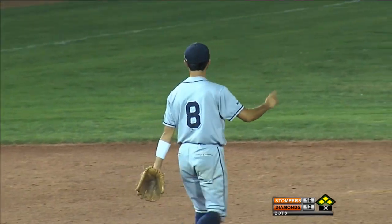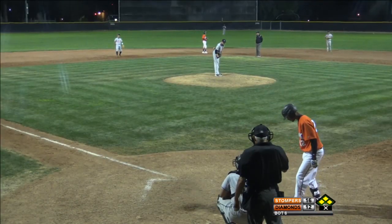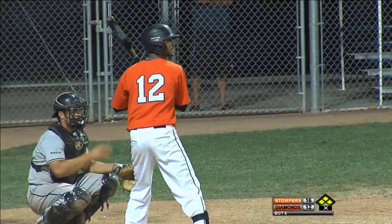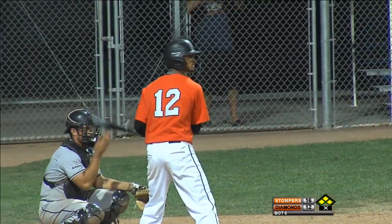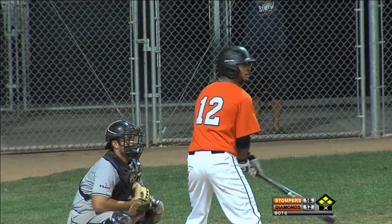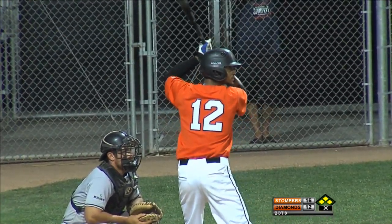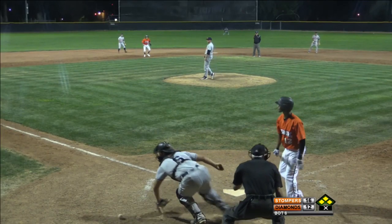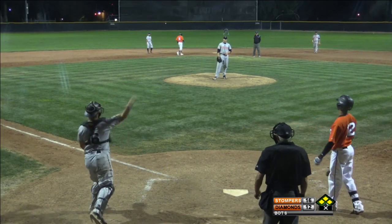Now the tying run is at the plate. It's 16-12, and here is Mr. Gwynn. Left on left matchup. Zach Wendorf facing Gwynn. Bases are loaded for the Diamonds, one out. The pitch. A ball, and it's 1-0.